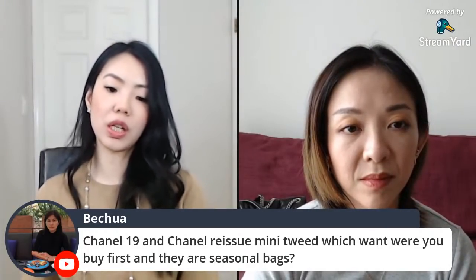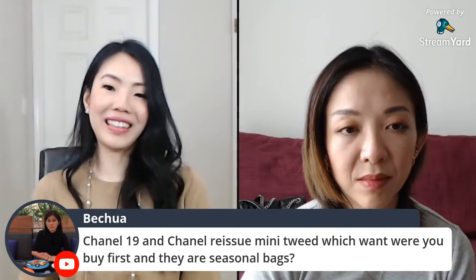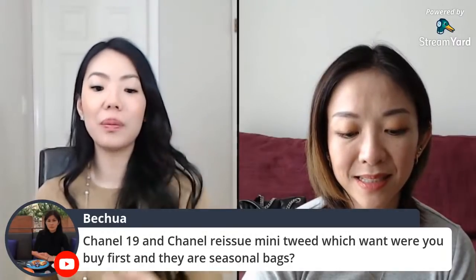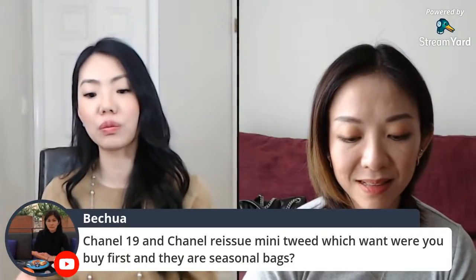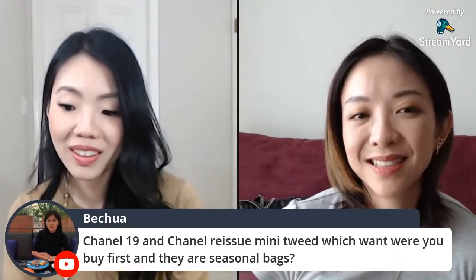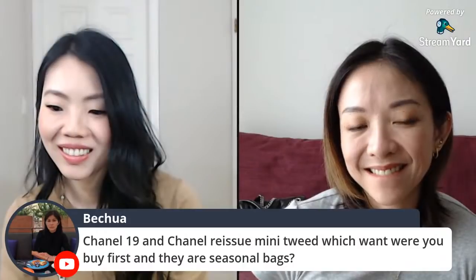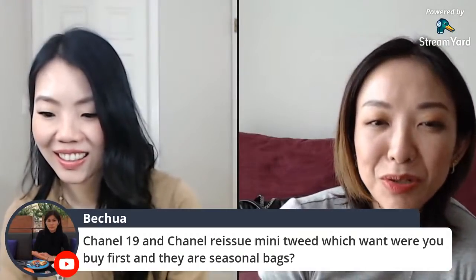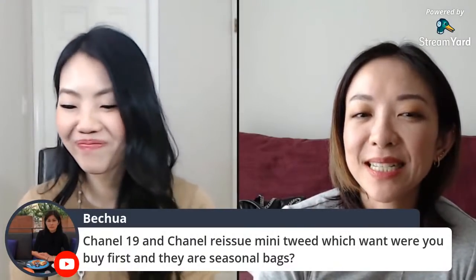I think I'm leaning towards Chanel 19 tweed because I'm more of a fan of the Chanel 19 if I had to just choose one between the two. But if I already have a Chanel 19, let's say I already have mine, then of course I wouldn't mind getting a reissue in a tweed that is extraordinary. That's how I feel about it. I don't know. What's your answer? 19. Yeah, 19. I love that. I mean, you're giving reissue mini tweed. Yeah, I'll go with 19. Me too.